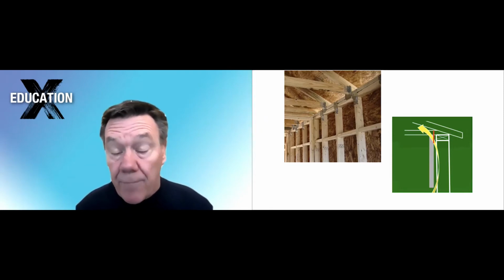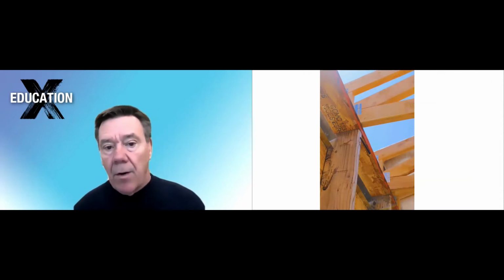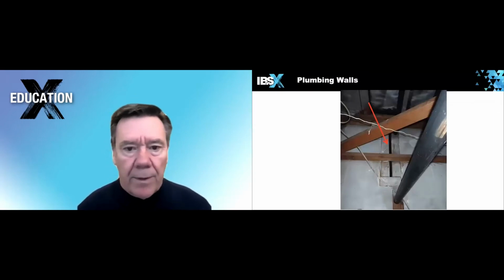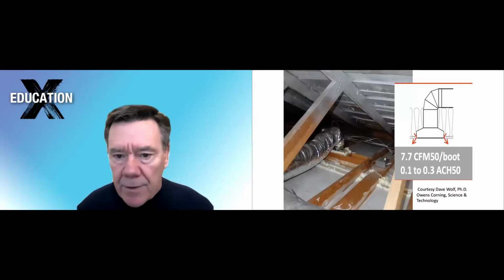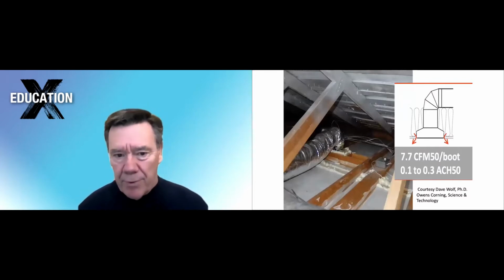So gaskets are helpful, but instead of using these hurricane clips, we like using these SD fasteners. These are long tempered screws that go from the stud into the plates, into the truss, or simply from the plate into the truss for hold downs. And they're about 30% stronger than typical clips. Then plumbing walls, anywhere we have an opening, seal. And around ducts, for example, they found that this is almost 7 CFM per boot.